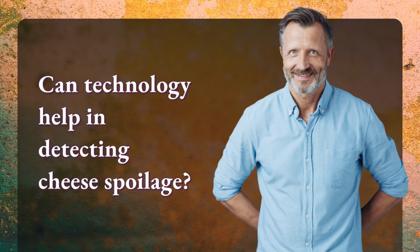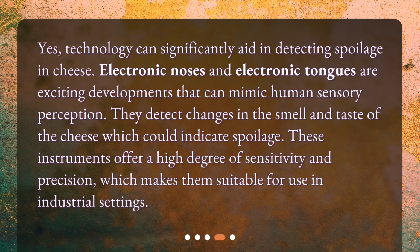Can technology help in detecting cheese spoilage? Yes, technology can significantly aid in detecting spoilage in cheese. Electronic noses and electronic tongues are exciting developments that can mimic human sensory perception. They detect changes in the smell and taste of the cheese, which could indicate spoilage.